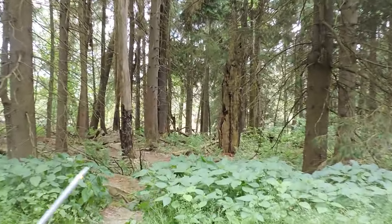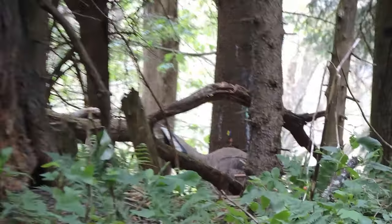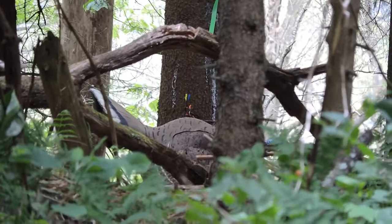Alright, so this is shot number three, boys. The turkey way down there. Look at all the arrows. Oh, we got a horny turkey. Yeah, through that branch. Oh, that's a rough one.